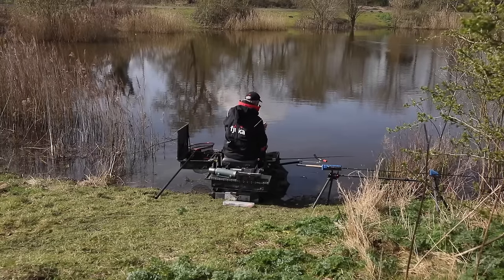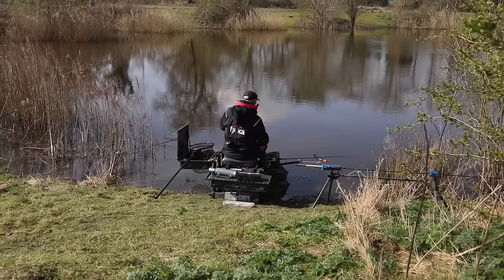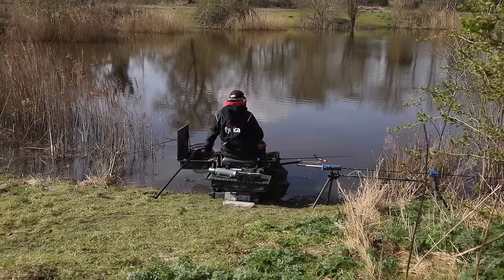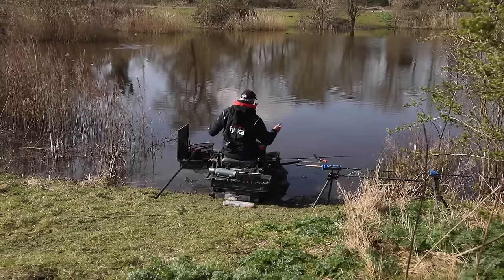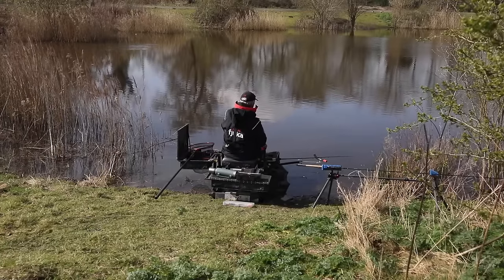But the most important thing, even though you're not catching, is you keep feeding. Keep feeding the pellets with the flavourings and the colourings on them all the time. I like a little continuous bait going through the swim all the time. That's to encourage fish to make a noise on the water, and the fish hopefully will home in eventually.